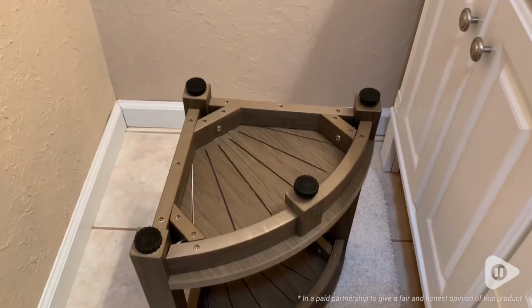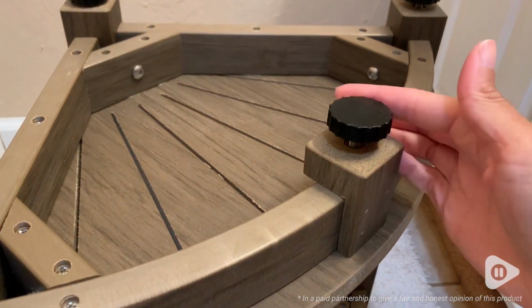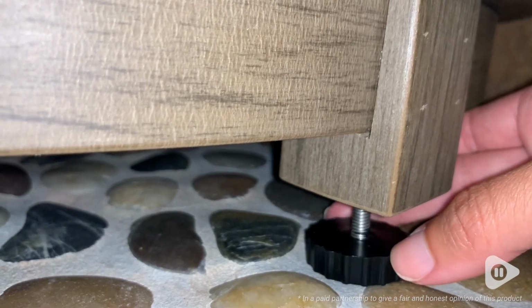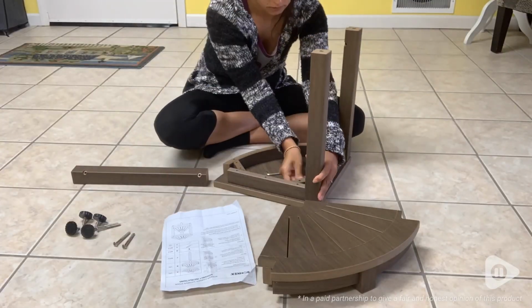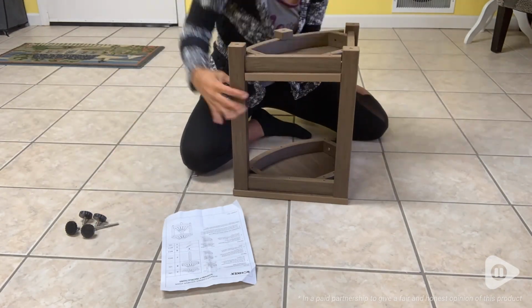Another thing I really appreciate is it has these adjustable feet on the bottom because as you can see, our bathroom floor is pebbled, so these stones make the floor really uneven. So I'm really happy that I'm able to adjust the legs on this stool so that way it doesn't wobble. And I've been very impressed with how sturdy it's built. It feels super solid. And it was such a breeze to put it together. It literally took me about 5 to 7 minutes.